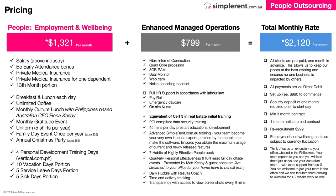We want to see your business and all businesses targeting achieving 3 times the results in the next 3 years. We need to invest in our people in order to do that. It is a combination of people and technology that will get us there. Enhanced managed operations: great productivity setup with the computers, full HR support, even a nurse on site. We do have a training system that's the equivalent of a Cert 3 in real estate. There's PCI compliant data. We do 45 minutes a day of pre-start education.